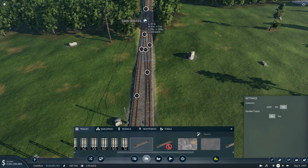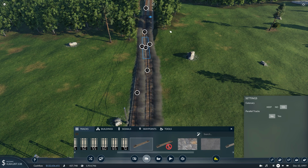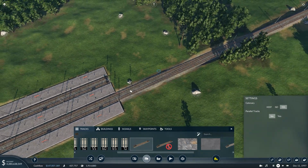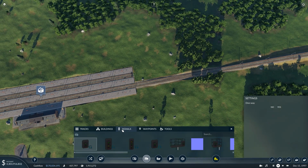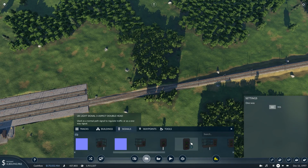So let's put one crossover point here, 75 miles per hour. That way our trains will have to use platform 1, which means we can use platform 2 for something else. And let's go ahead and put some signals down as well, nice and quickly.